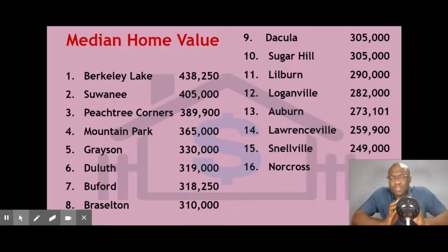Now, I want to take a look at value in Gwinnett County. I put this together to give you an insight into the cities of Gwinnett County and where value is, so you can compare yours. If you live in Gwinnett County, you can compare your city to another city. As you can see, as far as the median price is concerned on FMLS, the most expensive area looks like it's Berkeley Lake with a median price of $438,000, followed by Suwanee with $405,000, and these are the two most expensive, and Peachtree Corners follows.